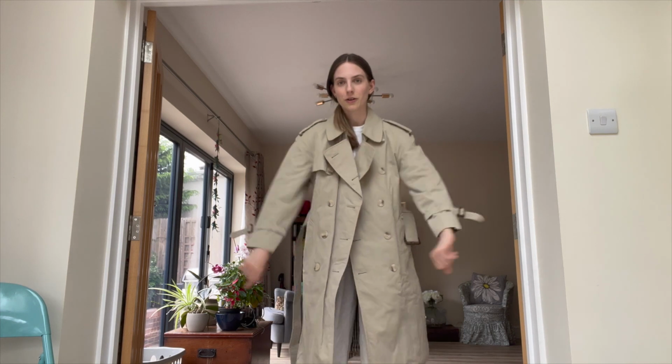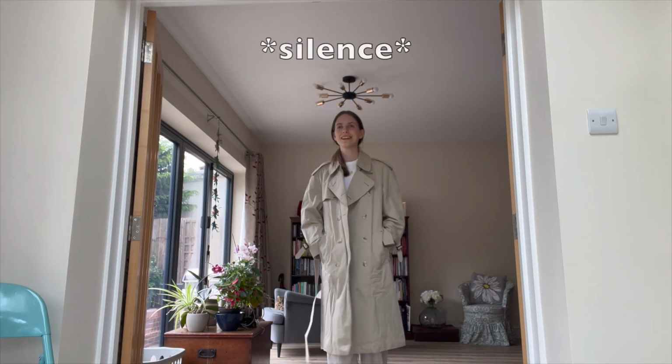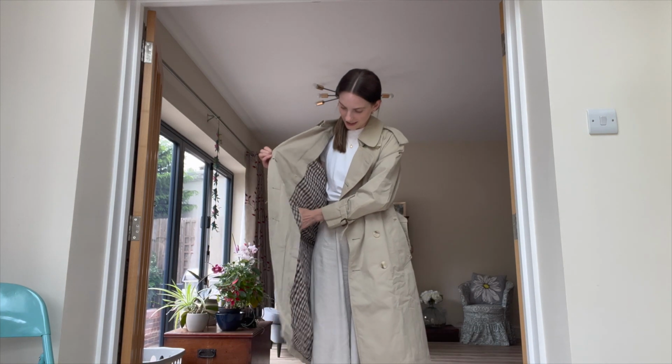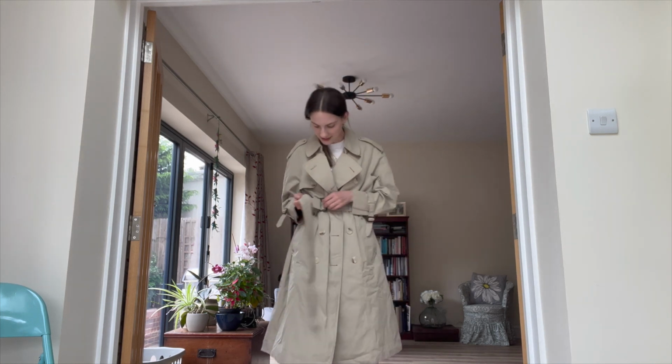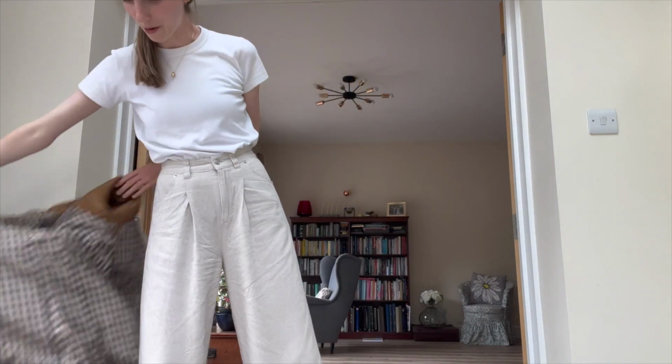Okay, so this is trench coat option number 1. What do you think? Is it a bit too big for me? Kind of fun, isn't it? Funky. I need to test. So this is the Aquascutum one. What do you think? And then this is the Burberry one.